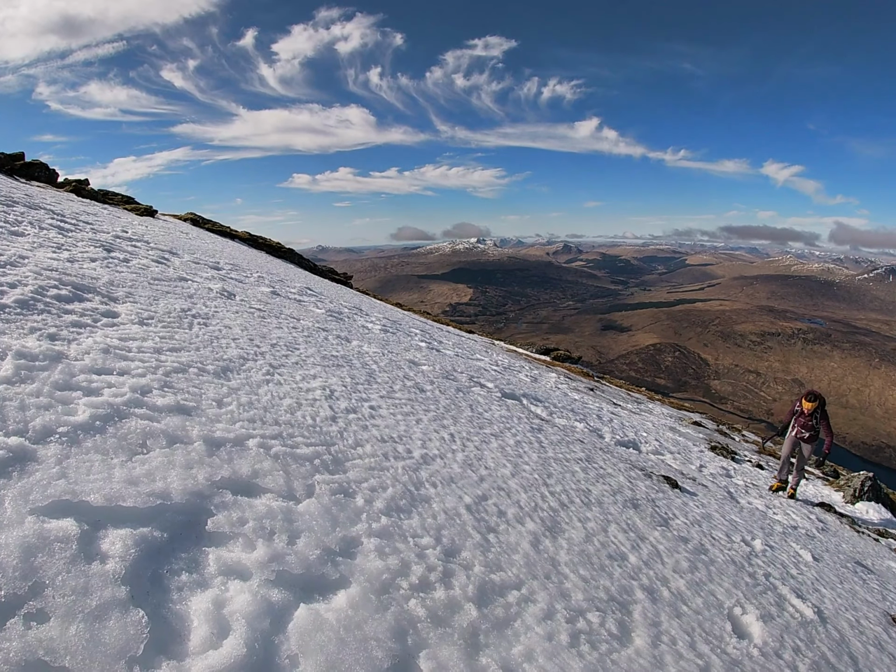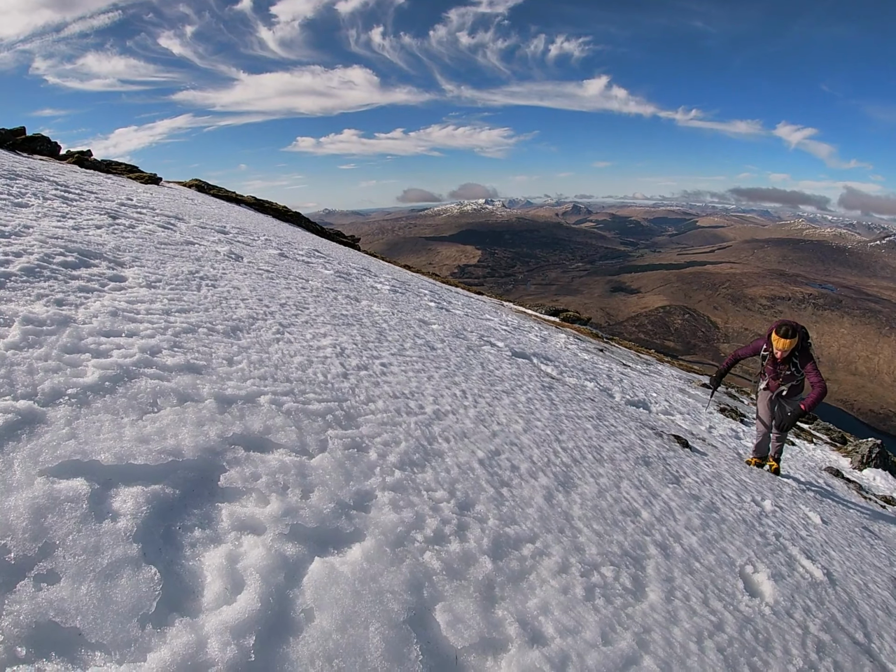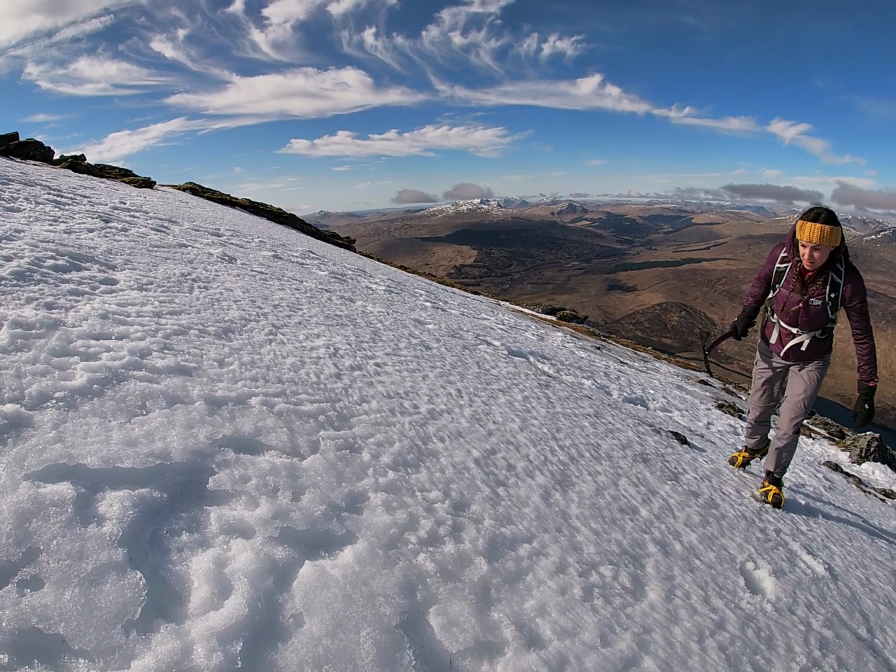We had to cross one very steep, icy snow slope to get to the summit of Ben More, which saw us feel the need to don the crampons.